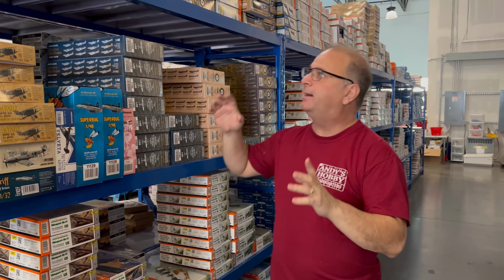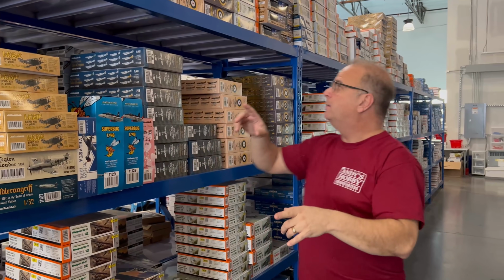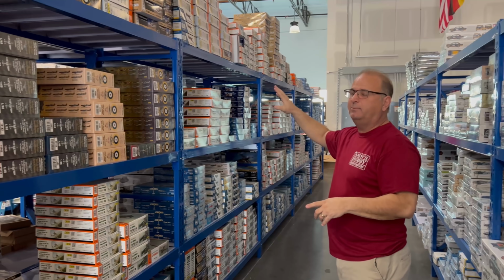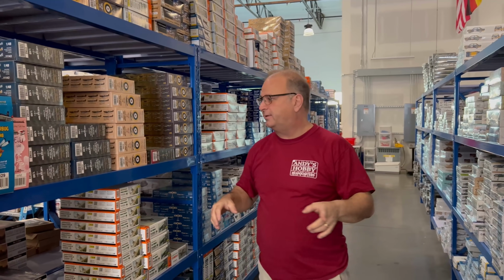We are in the warehouse again, and now I wanted to share with you, as we unpack this container, we received a huge amount of Eduard restock, as well as new kits that lots of people have been emailing saying, when's the new Eduard coming in? Some of it is starting to show up right now. There are still boxes and boxes over in the back, but as you pan down here, we're starting to put some of it away on this first aisle, and then we've got another aisle over in there that we put it on as well.